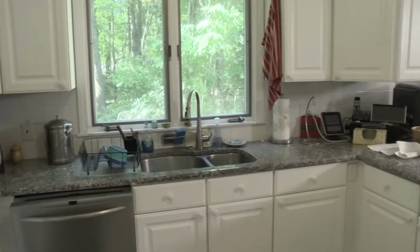So the project included the kitchen, included the dining room and the living room. So we're opening up the whole space to make one big kitchen so that it's more usable, more open for their family.